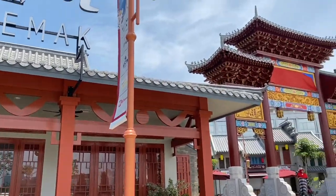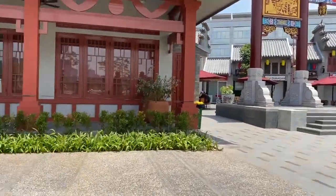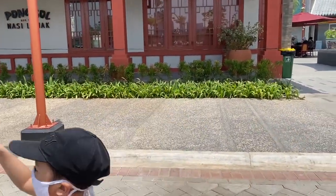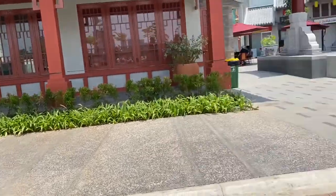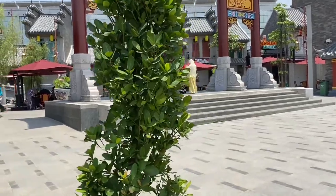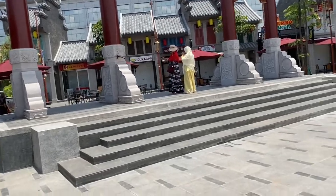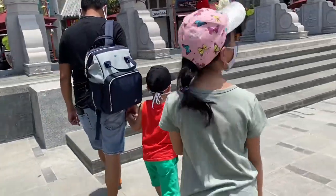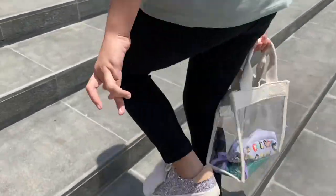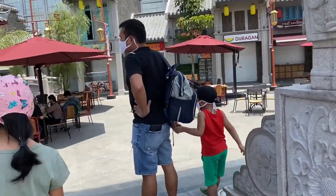It was closed yet. We are not allowed to go in, so we decided to go to this Chinatown. It's not really a lot of food stalls yet, so we tried to have the kids wait while waiting for the gate to be open. So this is the entrance of this Chinatown. It's a very nice place. It's not really a lot of people yet because they just opened this one, but it's not in full blast yet. So when we enter, this is what we see.